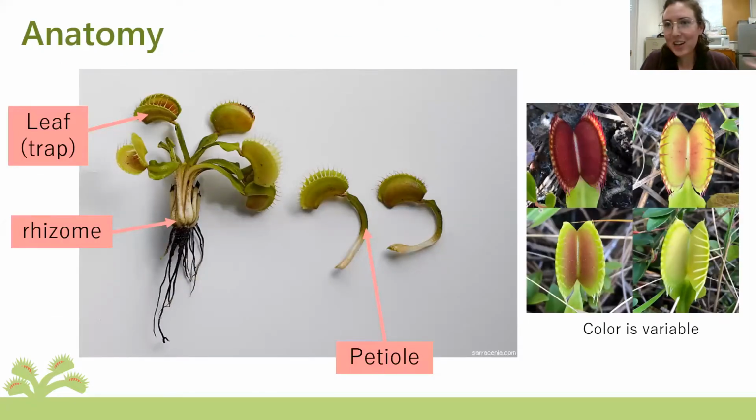The leaf itself on Venus flytrap is the trap. So interchangeably, I might say leaf or trap during this presentation. The actual leaf-looking part of the Venus flytrap is the petiole, so the stem of the leaf itself. And if we uproot a Venus flytrap, which I don't recommend, they have a short underground rhizome, which persists when they experience a fire event. And they have variable amounts of red in the leaves, anthocyanins, like many carnivorous plants do, both within the same individual and across different individuals.